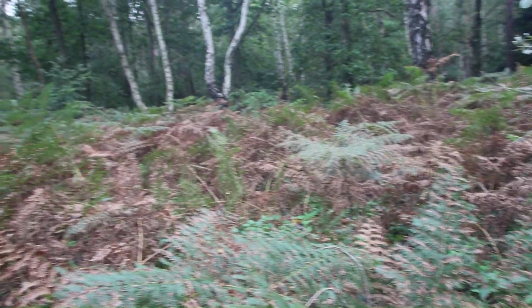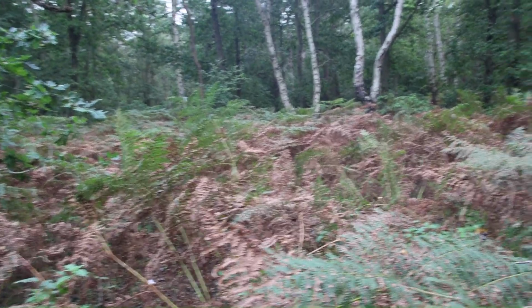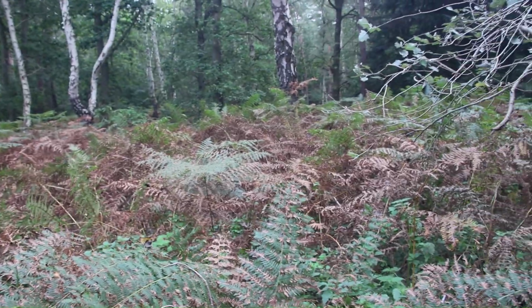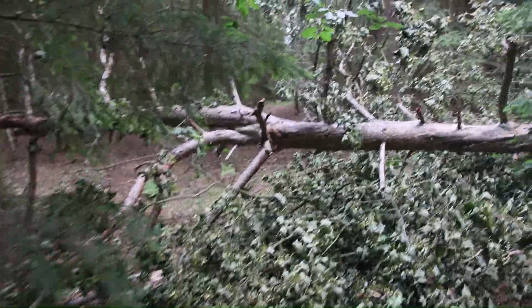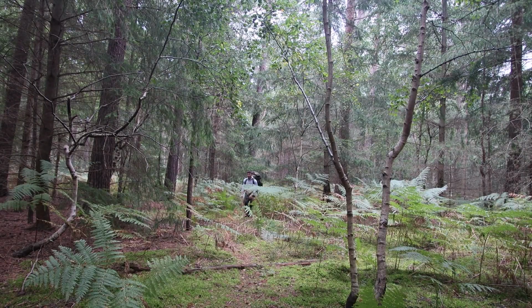Sad seeing all the bracken dying off. The bracken sprouting up is always a sign that summer's starting, and the bracken dying is always a sign that summer's over. Trees fallen down. We've had some really heavy winds lately, and this is a tree that seems to have come down recently.